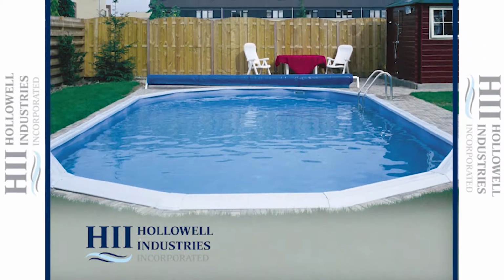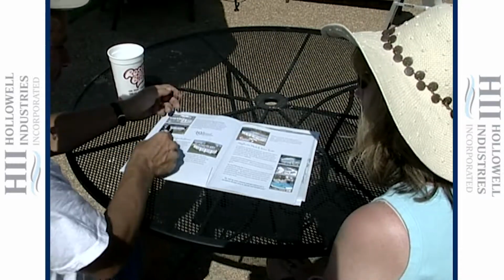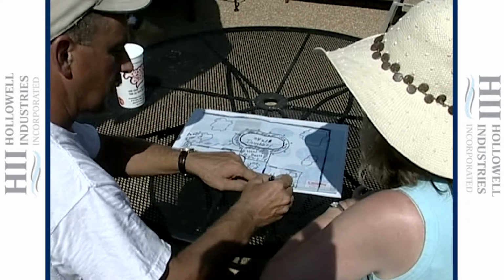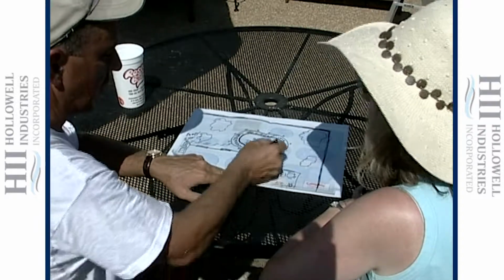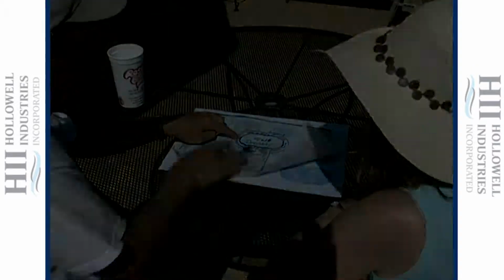Below-grade pools require planning before installation begins. Local building codes may require obtaining permits. A complete overview of the completed pool must be laid out, including the type of decking to be used, as well as considerations such as drainage, electric, filtration, lighting, chlorinators, etc.